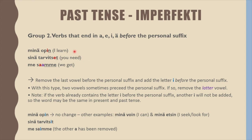Minä opin. Sinä tarvitset. Me saamme. Minä opin. Minä voin. Minä etsin. Sinä tarvitsit. Me saimme. Great!